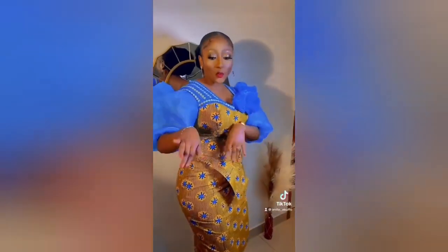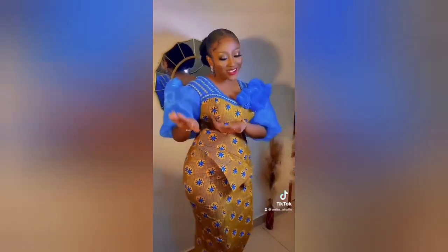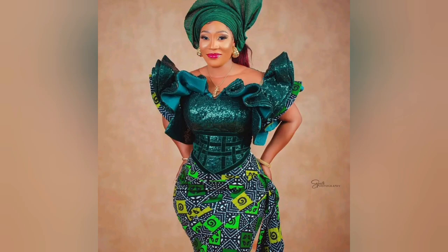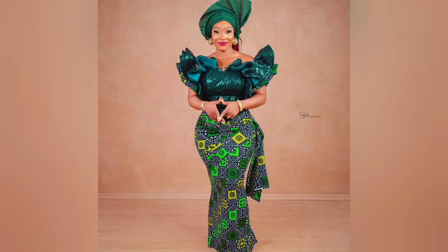Where you get to see nothing but latest African dresses made with different fabrics, made with different beautiful prints. You're going to be seeing things like Ankara, like what you're seeing. This one was released yesterday. If you watched one of my videos yesterday, you would have seen this particular style as my thumbnail. So here is a full look.